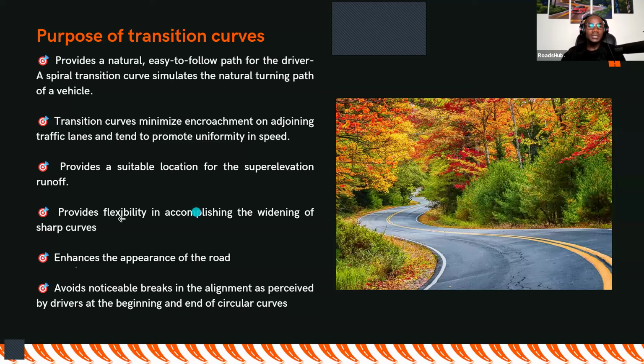The third one is, of course, to provide a suitable location for super elevation runoff. We have seen this is where super elevation is developed. And then, of course, flexibility in accomplishing widening. If you're doing widening on a curve, you cannot start widening where there is already a circular curve. You start widening your road at the transition zone.